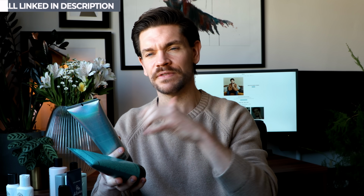And these aren't DHT blocking shampoos. I've spoken about that before. And they're not really targeting hair loss. These are about making the most of what you have. And this one really has done this. The thing I find with this one is that my hair feels plump.